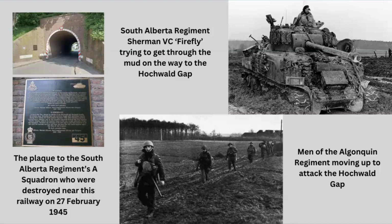The Hockwald Gap was such a brutal fight. This is a South Alberta Regiment Firefly. It's not actually what it's called. It's a Sherman 5 Mark C tank. It's got a 17-pounder gun. It was the best Allied tank of the war. As you can see, it's trying to get through the mud on the way to the gap. It just bogged them all down.